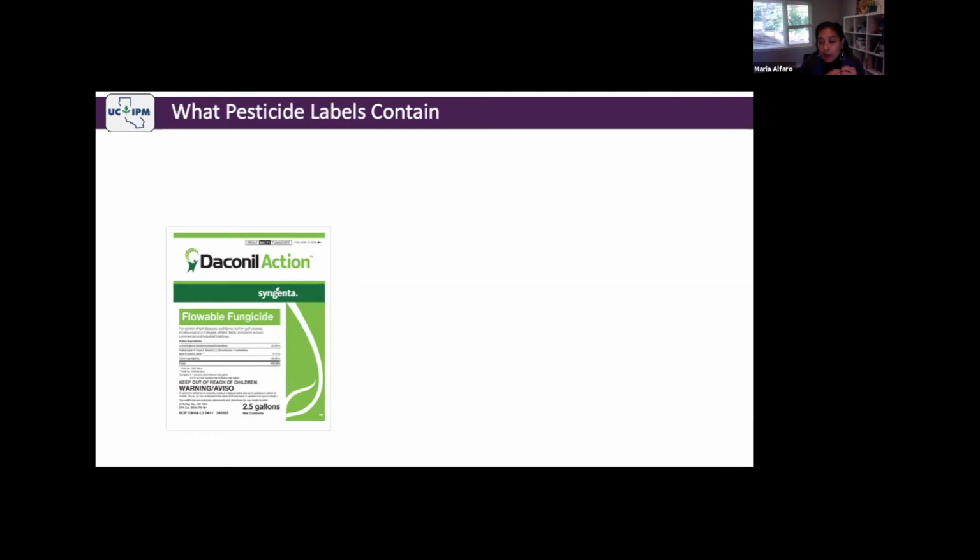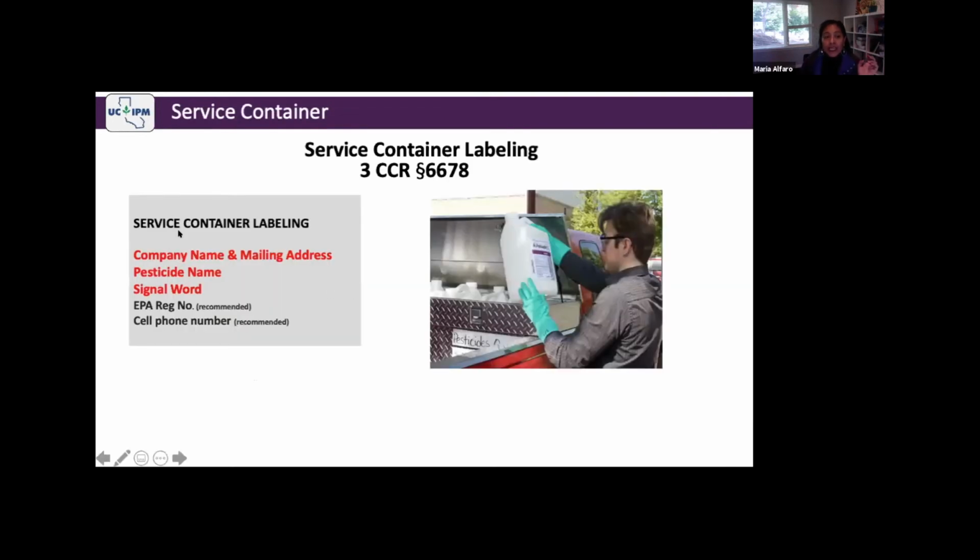Okay. I just got a question in the chat. Whose cell phone number goes on there on the label? It will be the company and mailing address of the person or a company that is responsible for this product. So it's also their cell phone number. Who is a contact person? Okay, the person responsible, that's whose number should be on the label. That's a very good question. Thank you.